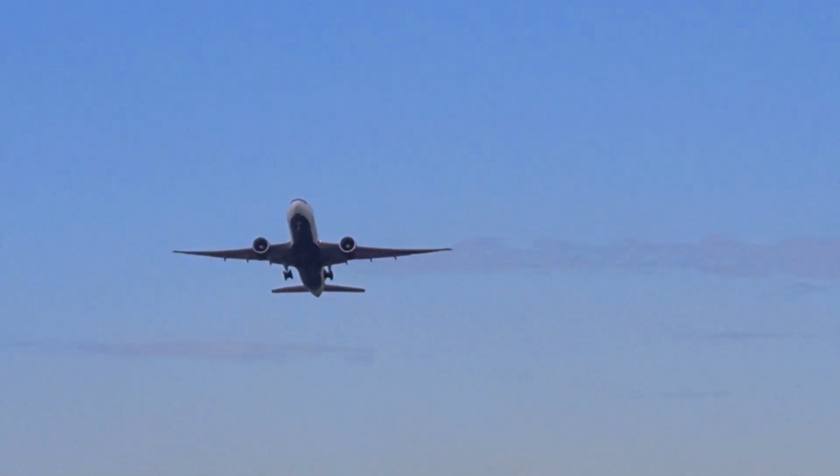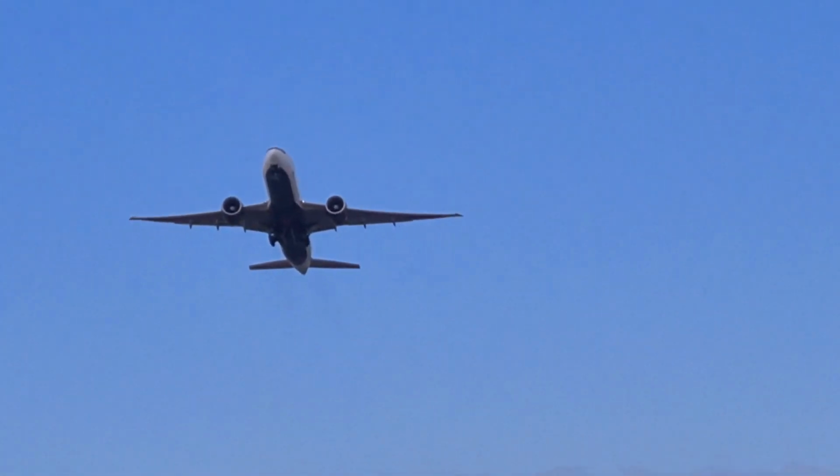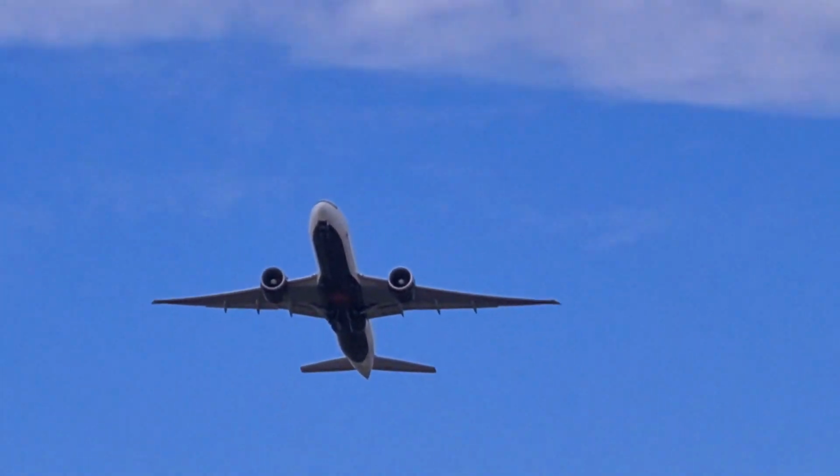Air Canada, Sydney to Vancouver, 777-200LR.